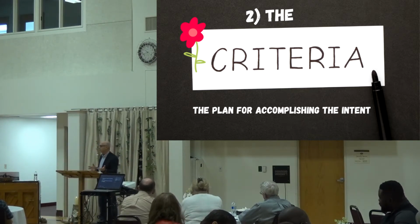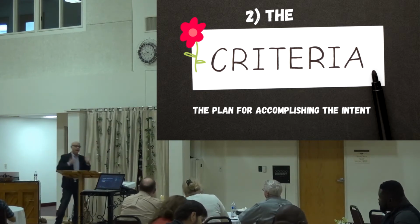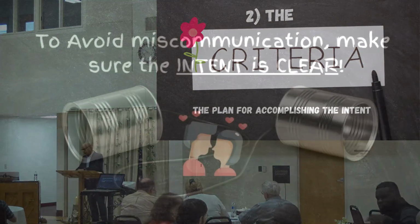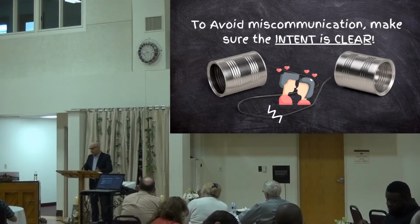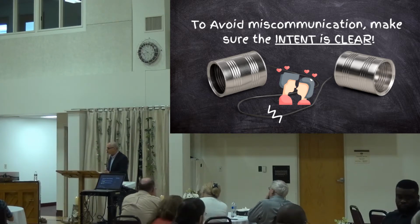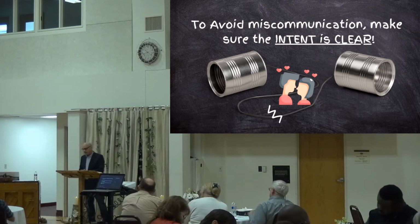She hid that, thinking that I would understand that, but being the logical male brain that I am, I didn't perceive that in this illustration. So we might say, to avoid miscommunication, make sure that the intent is clear. You have to make sure that you really are giving the intent of what you're asking for to make it clear. You can't make an assumption that the other person understands that, because many times they do not. To avoid miscommunication, you got to make sure the intent is clear.